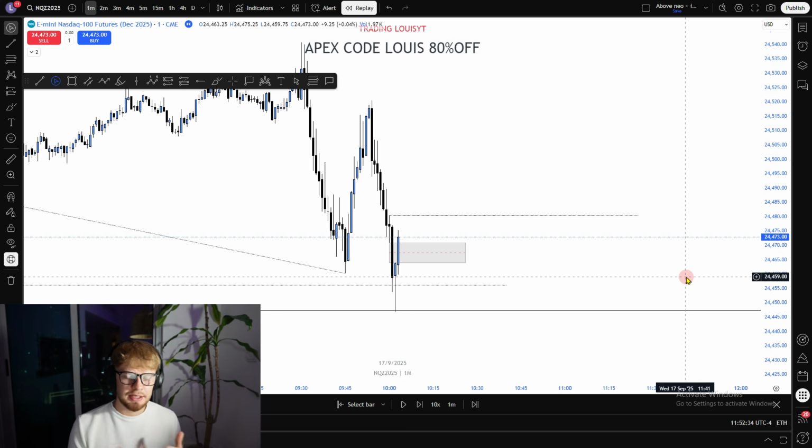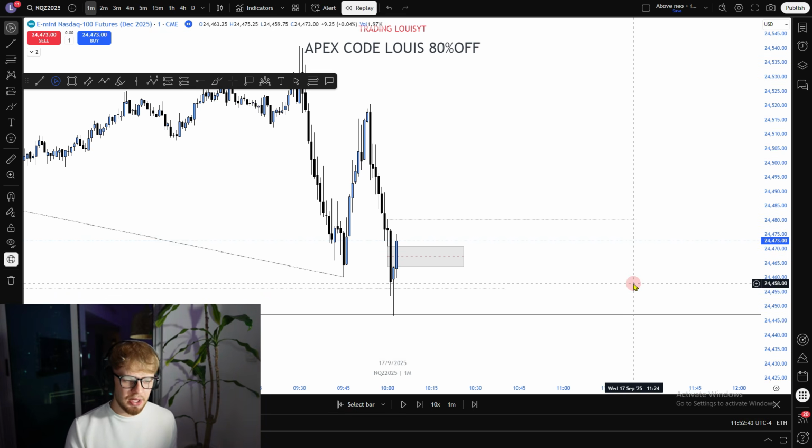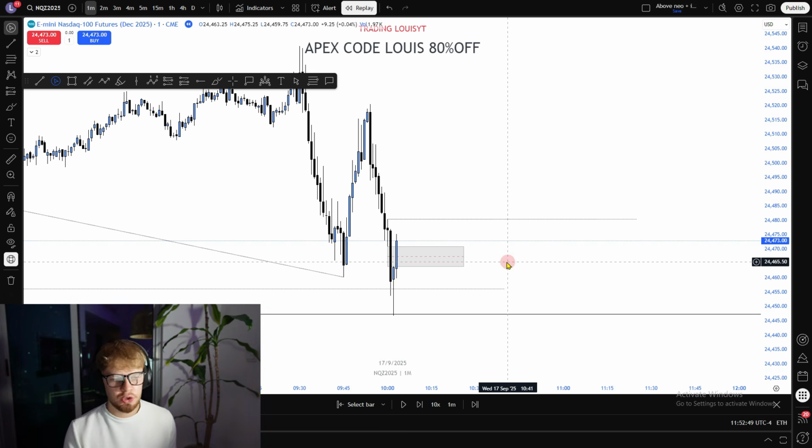Now let's go back to basics. What is a fair value gap? A fair value gap is simply where orders have not been filled yet. And where we have orders that haven't been filled yet, most of the time a fair value gap will get filled, okay? That is just a fact of how fair value gaps work. Most fair value gaps end up getting at least tapped into and filled, okay?